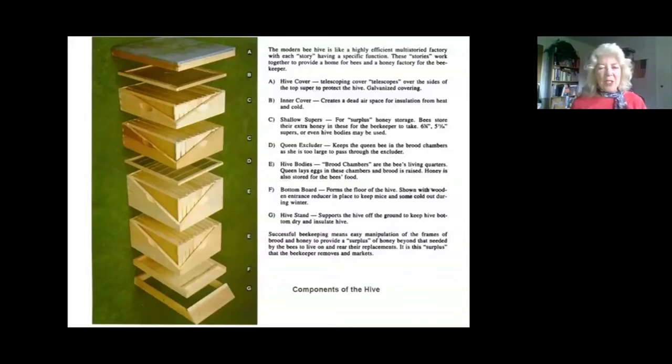And then these 2 hive boxes next are called deeps, and those 2 hive bodies are basically where the bees live. And you'll see that inside these 2 hive bodies, there are frames hanging like Pendaflex folders. And those are wax frames, and the bees will put honey in there. The queen will lay eggs in there. They'll raise larvae. Eventually they hatch into bees, and that's what goes on in these bottom 2 boxes.